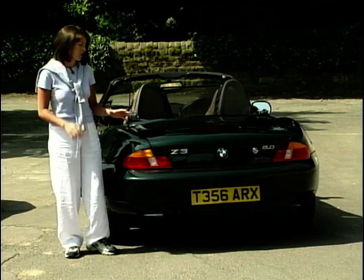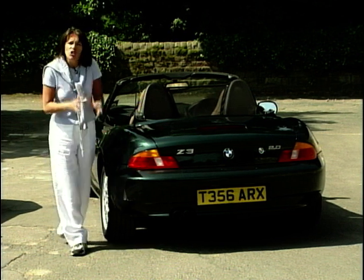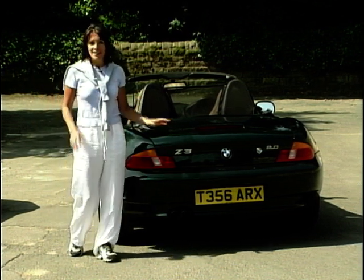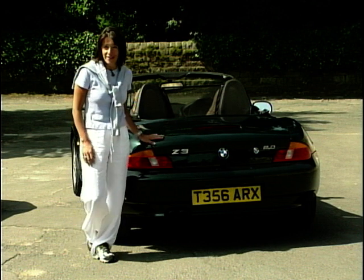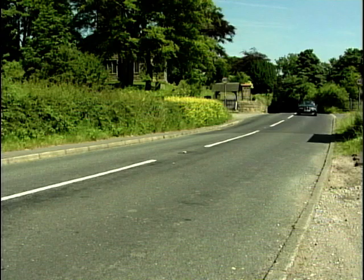But the most noticeable thing are the gorgeous curves on the wheel arches. The whole look is squatter and it's lower. This car now looks just as good from the rear end as it does from that gorgeous bulging bonnet. And it's not only cosmetic changes that have beefed the Z3 up.